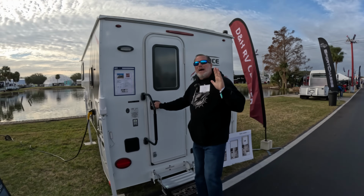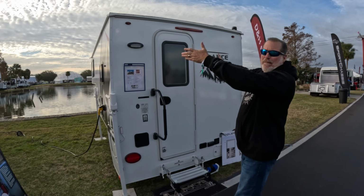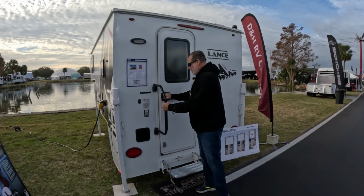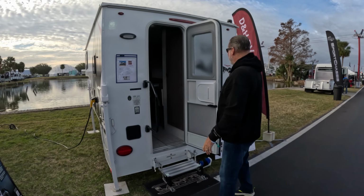You're going to have to use your imagination here because they've got this truck camper sitting on the ground. Just imagine this whole thing is going to be up sitting in the bed of a pickup truck. So these steps are going to be more important to get up inside. So use your imagination. It's got the grab handle here that folds out of the way. That's nice to have when you're pulling yourself up and in. Don't really need it here, but all right.